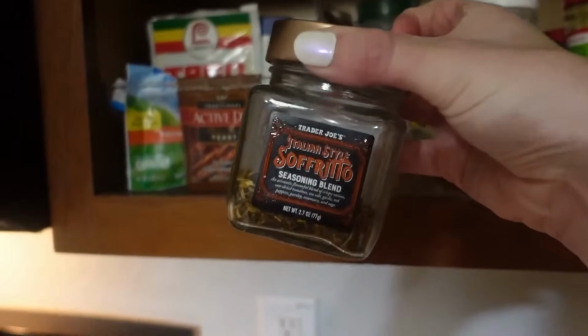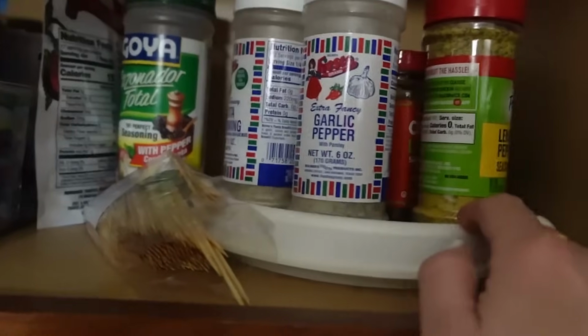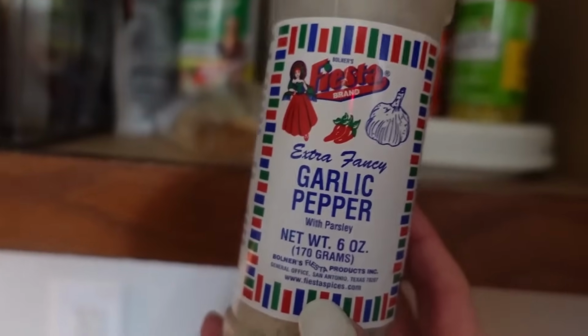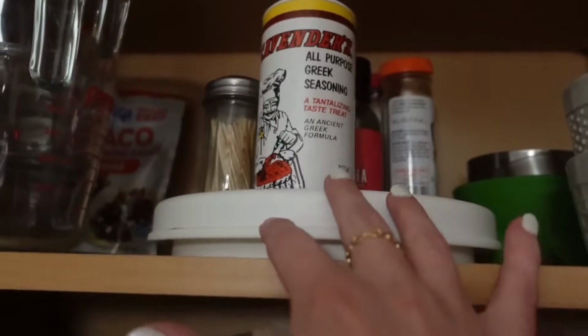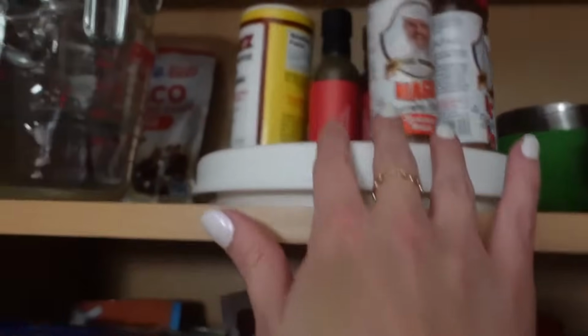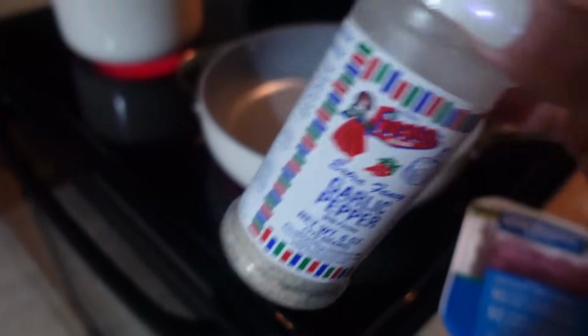And I will probably add in the Trader Joe's Italian sofrito seasoning blend. Love that stuff. And then the garlic pepper. McCormick's has a version of this as well. Also super good, but I'm probably going to use that. You already know Cavender's I use on almost everything. I thought I had a McCormick's seasoning. Someone was asking about this seasoning the other day, but this is the one that we use.